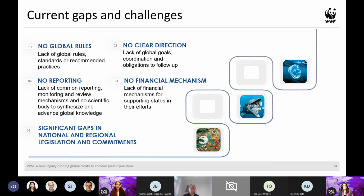There are no financial mechanisms on how we're going to organize this effort, and also there are investment gaps in needed infrastructure, for example. And we also see that there are significant gaps in national and regional legislation and commitments on this issue if we are to reach the goal of no plastic in nature. And this is why we decided on working on the global treaty and putting a lot of effort into that. Next slide, please.